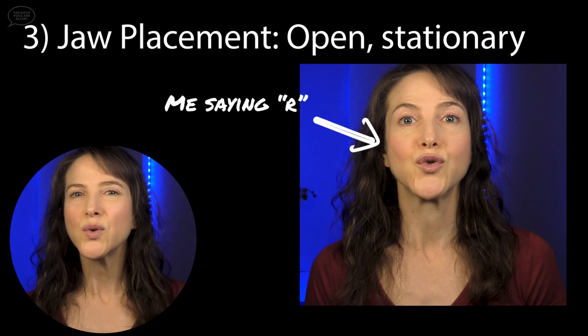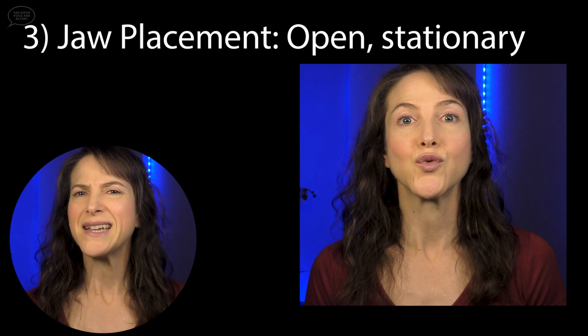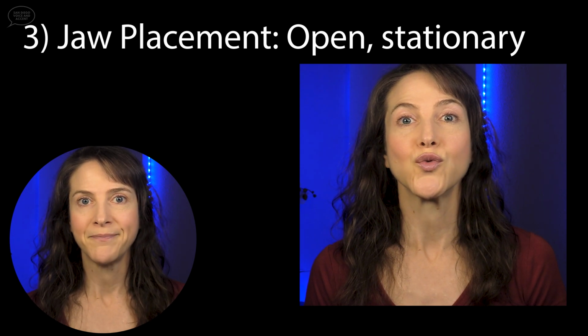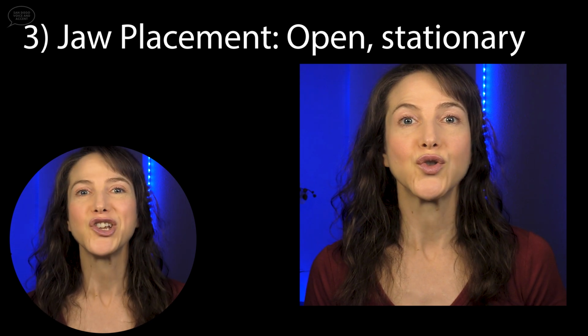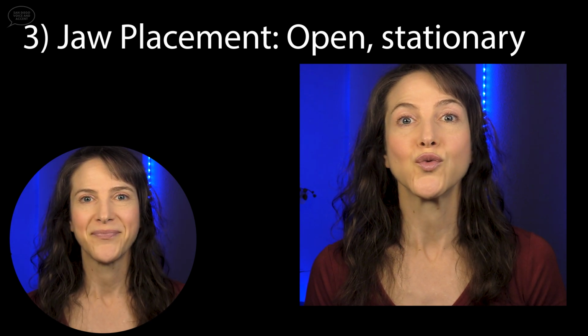The jaw doesn't really move a whole lot when pronouncing the American R. It's open, but it's stationary. The movement happens with the tongue and the lips, not the jaw. You can see some movement in my chin when I pronounce R because I round my lips and my chin moves down. But the jaw bone is not moving or opening very much as I say the sound.